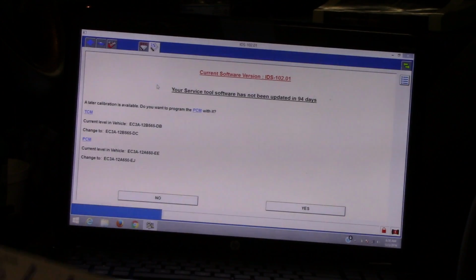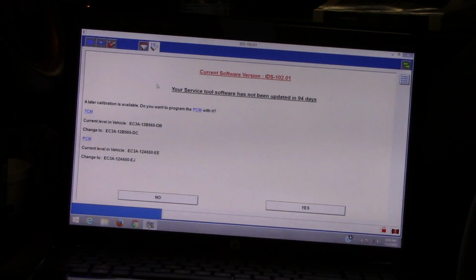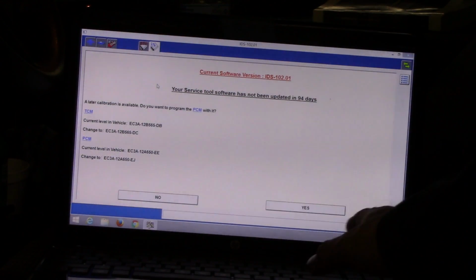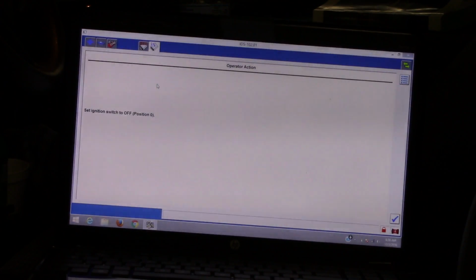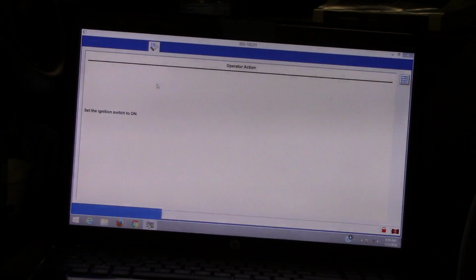This is a company truck. Doesn't appear that they've got any modifications done to the PCM. So let's go ahead and shoot this in here and reevaluate. Turn the key off. Key on. And we're off and running. So this takes forever, so we'll check back in a minute.